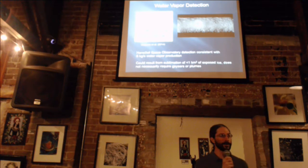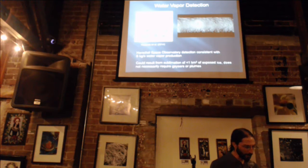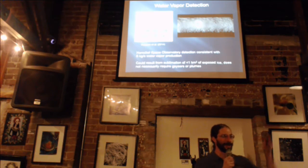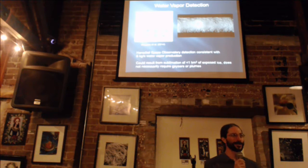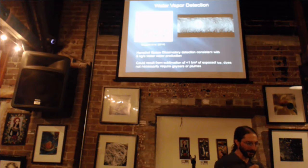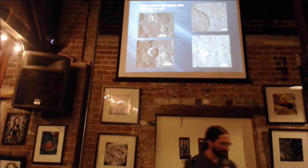In fact, if you just had about 1 square kilometer of ice, which is a fairly small amount, much smaller than the size of the bright spots in Occator, then that would be enough to give you the amount of water vapor that was detected. So when this discovery was made, the press release images showed these artist conceptions of geysers blowing material off of Ceres. That's not necessary. It would be a very subtle effect. So that could still be consistent with the waning stages of a long-lived hydrothermal system, still putting out a little bit of water vapor, or a little bit of exposed ice sublimating away within Occator crater. But it's still kind of a mystery exactly what's going on there. So I'll leave Occator at that for the moment.